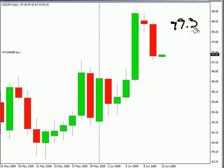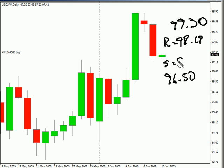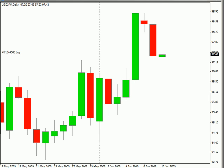potentially as high as 99.30. Possibly as low as 96.50. Look for some resistance at 98.19. Look for some support around 96.80. This pair is currently moving sideways with a bias that is sideways as well.